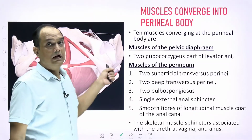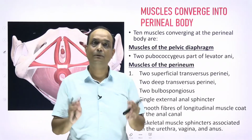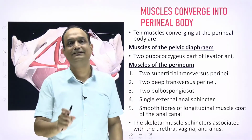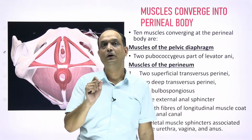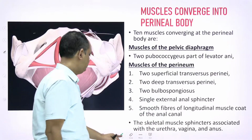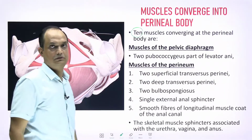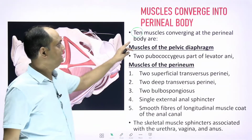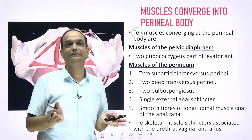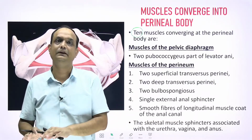Now the question is: write down the names of the muscles of the perineum and pelvic diaphragm which intersect at this node known as the perineal body. There are 10 muscles. This is important, as sometimes you get this question. When writing these 10 muscles, first you have to divide them into two parts, because we are saying that the muscles of the pelvic diaphragm as well as the muscles of the perineum intersect.